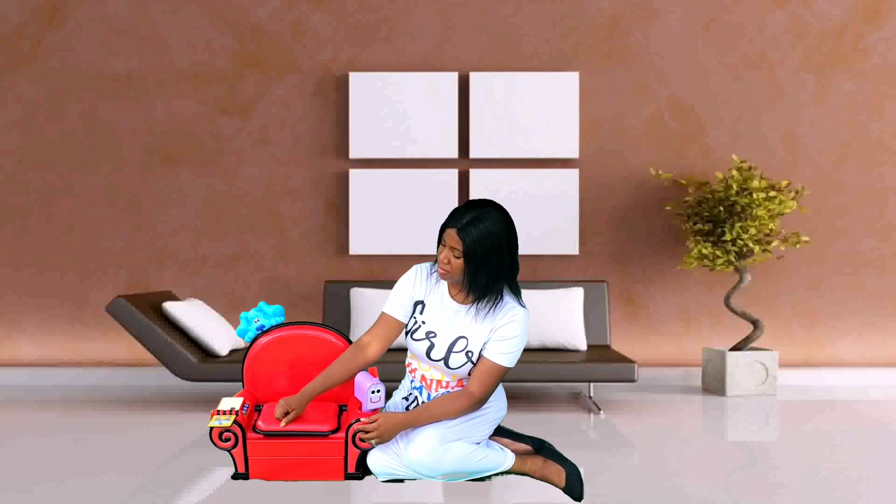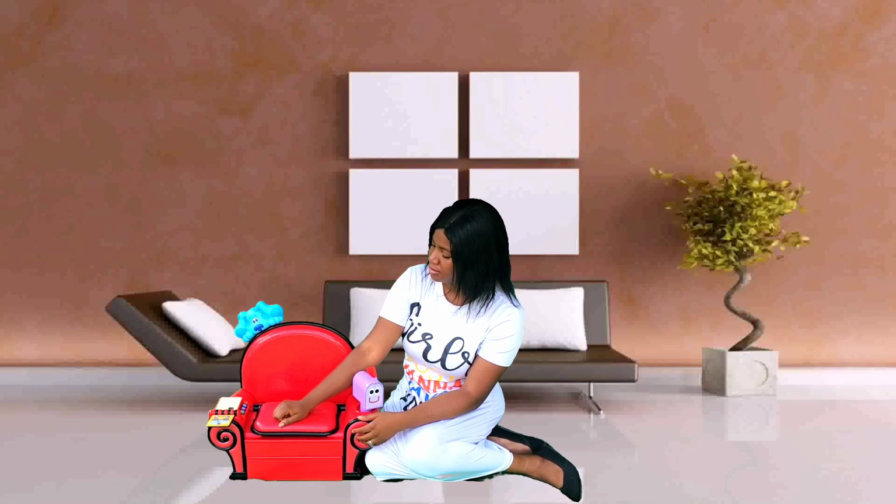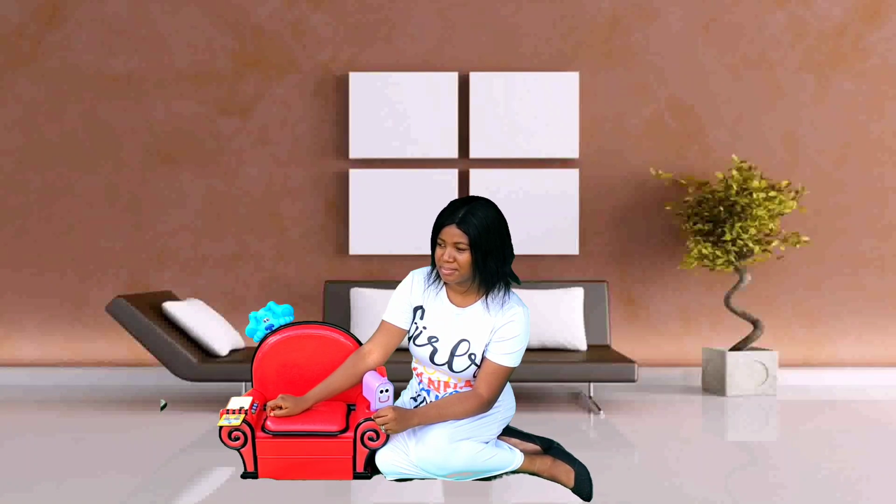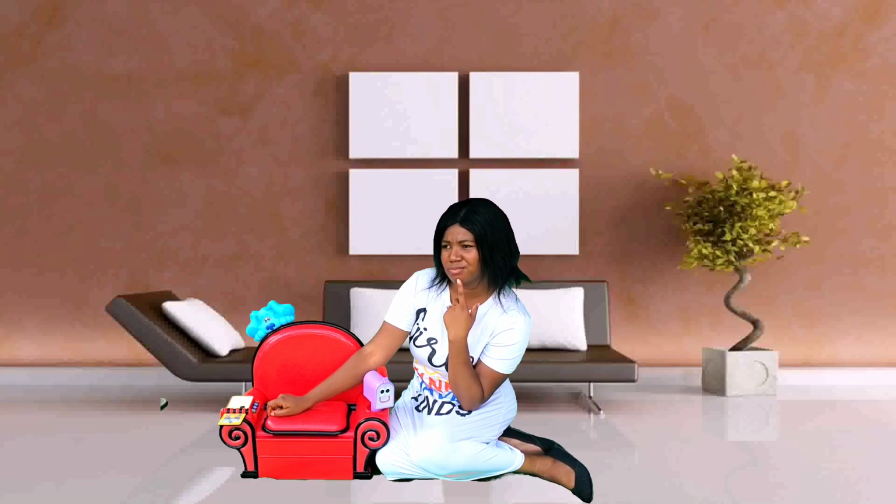What does she want for her birthday present? Let's play Blue's Clues to figure it out. And I'll press the green. Green. Our first clue. I wonder what Brooke wants that is green.